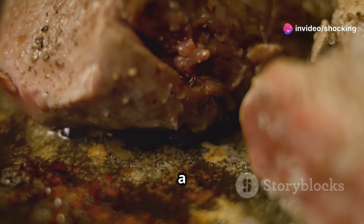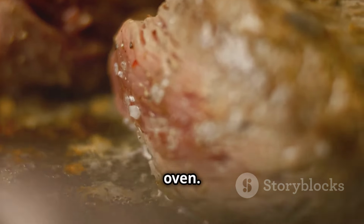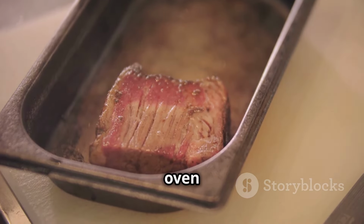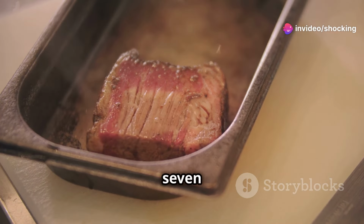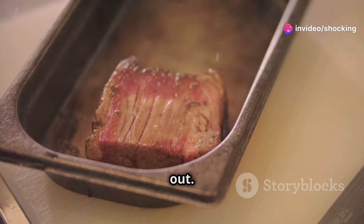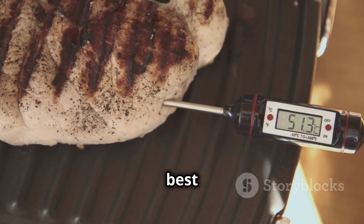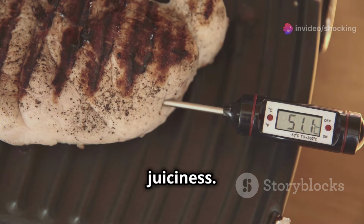Transfer the seared Wagyu to a baking sheet. This step is essential to ensure even cooking in the oven. Place it in a preheated oven at 400 degrees Fahrenheit or 200 degrees Celsius for 5 to 7 minutes for medium rare. The oven helps cook the steak evenly without drying it out. Remember, Wagyu is best enjoyed medium rare to medium. Overcooking can cause the meat to lose its tenderness and juiciness.